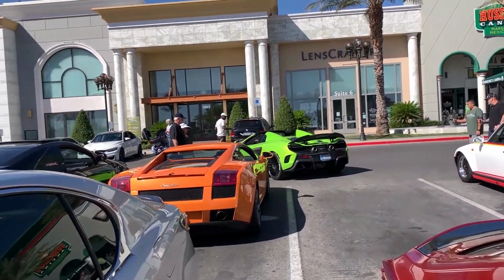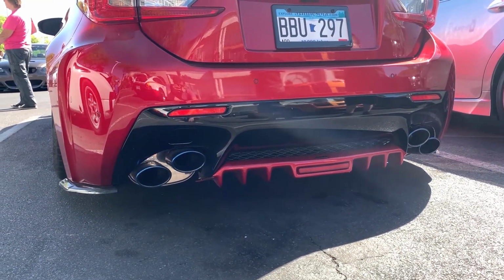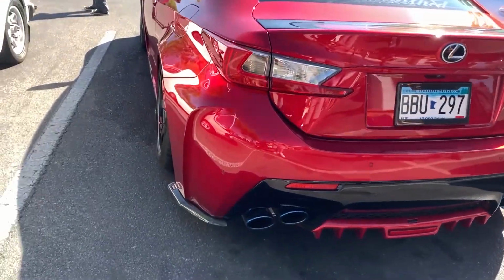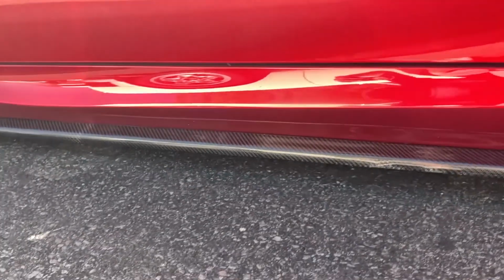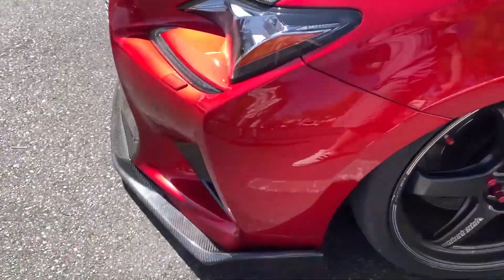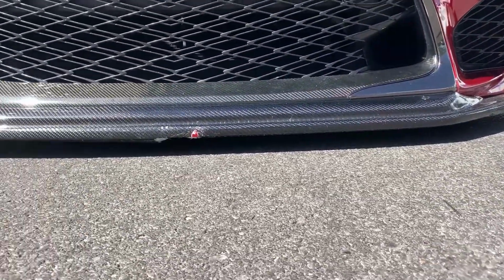Look at the Lexus RC right here. Look at this diffuser and split exhaust. Looks nice. So low as well. Holy shit. Watch out for those bumps, man. Watch out for those bumps. Damn it, look how low this is to the ground.